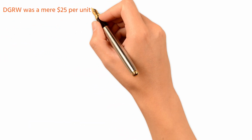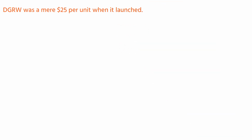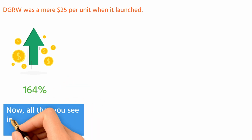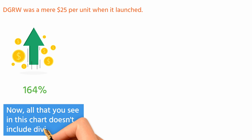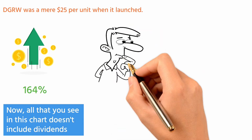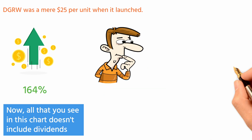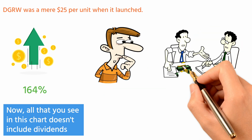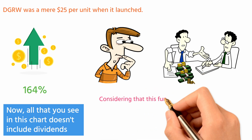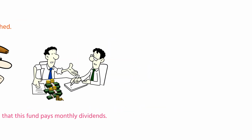DGRW was a mere $25 per share when it launched. So this means that the index fund has gone up by about 164%. Now, all that you see in this chart doesn't include dividends. So imagine how lucrative it must have been for early investors who bought at its launch. By now, they'd probably have made triple or quadruple returns on investment, especially considering that this fund pays monthly dividends.